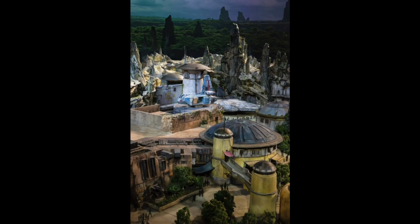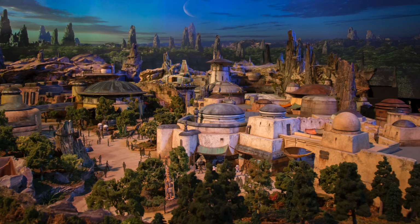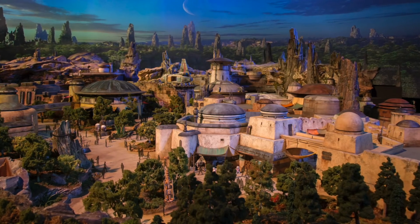This is definitely going to be like the centerpiece of the entire land. Another piece of the model is just looking out over probably about 70% of the entire land.